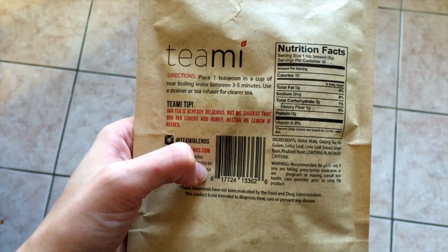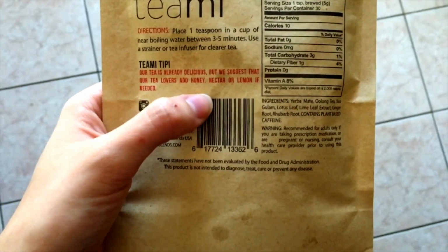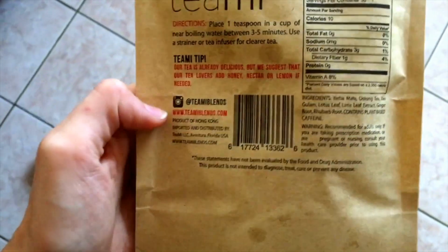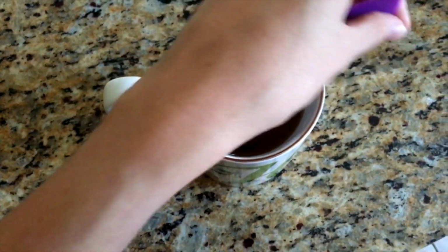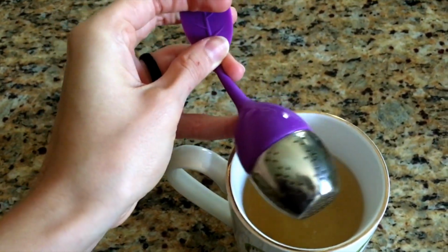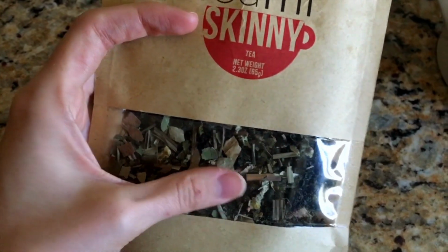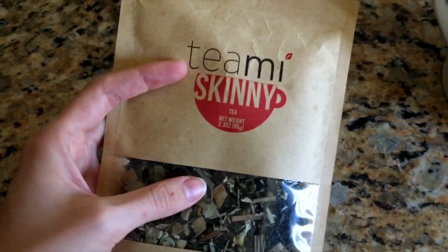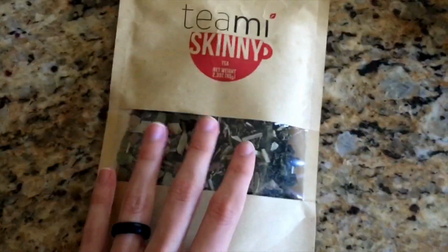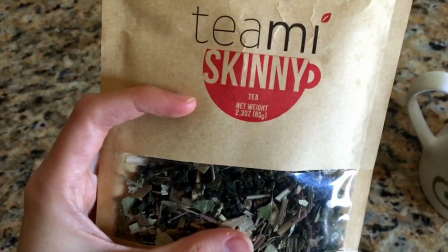So I have been using a tea infuser, and it says here that you can add honey or nectar or lemon. So some days I've been adding some lemon juice. Today I do have lemon juice in here, and they sent me this nifty little tea infuser. So inside here there's loose leaf tea. The tea, as you can see, is dry, and you can see the pieces of everything. So it's really fresh and really awesome.